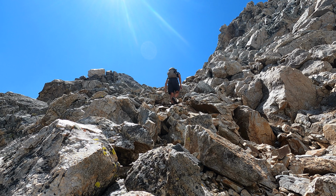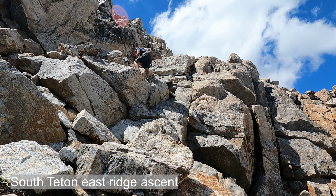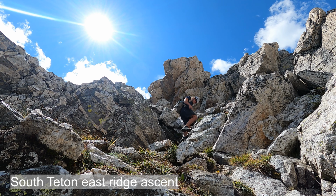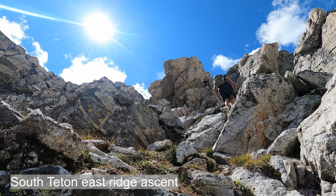Last little obstacle is the east ridge of South Teton. Good amount of class 4 rock, but compared to some of the things we've done, it's quite moderate. And there are several routes you can take on it. So I shouldn't let my guard down too early, but it feels like I'm out of danger right now. Worst is definitely behind me.